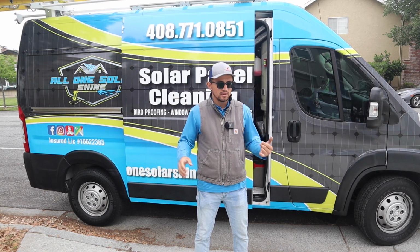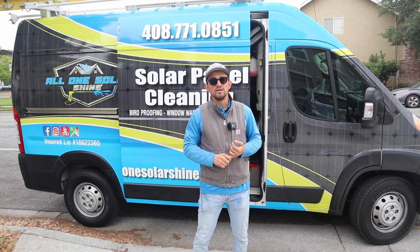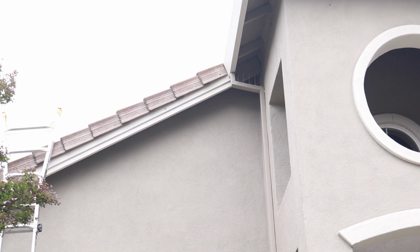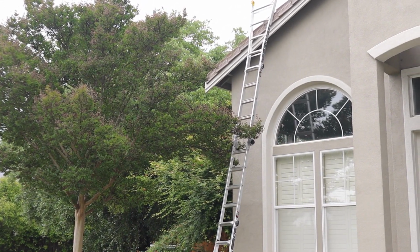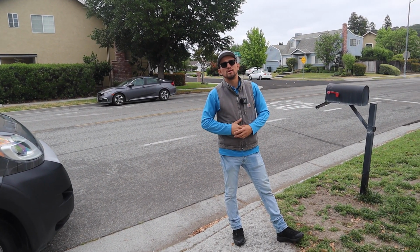Now I take into play, do you currently have birds living under there? Because if you do, you're gonna have a big mess for me to clean. If you don't, you don't have a big mess for me to clean. Gutters, if we take a quick look right here where my ladder's set up, you'll see there's a lot of trees right next to these gutters. I'm gonna look at the property as well. If there's a lot of trees surrounding the property, I know there's gonna be a big mess in the gutter.